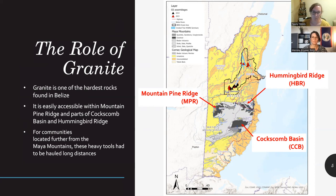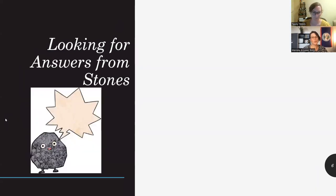Our own research at the BREA sites, shown here in the black outline, has shown that granite was the preferred raw material of groundstone tools outside of the Upper Belize Valley, at distances far from the three sources of granites available from the Maya Mountains. For communities located further away from these sources, these heavy tools had to be hauled long distances, which was no easy task. So we ask why.